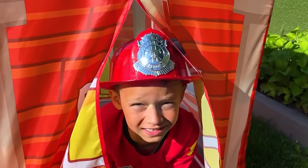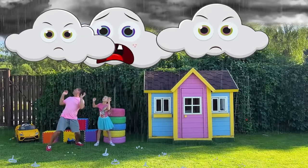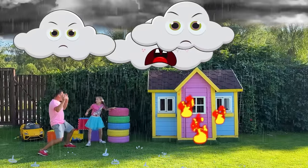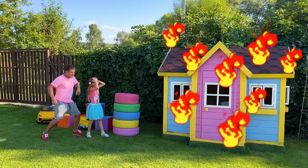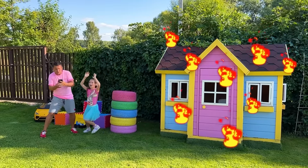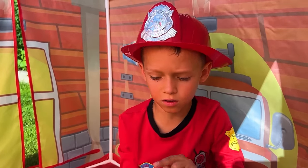Firefighters work at the fire station. Lightning has struck the house! We have to call the firefighter! Max, we need your help! The house was struck by lightning and got on fire! Got you, I'm coming!